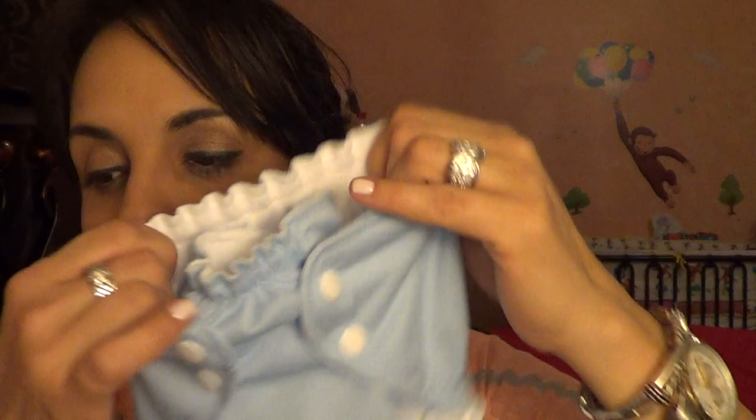this is turning out to be like a review. My favorite thing about the Apple Cheeks is the elastic around it. It doesn't hurt the baby, like if you put it a little bit too tight or anything. This is just awesome, the way the elastic is on these. That's why I love these. And I just stuff these with the best bottom inserts, and that's it. We've got the perfect diaper.